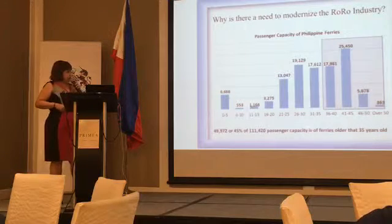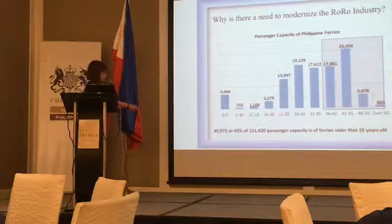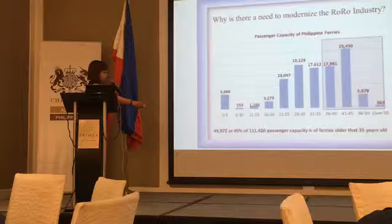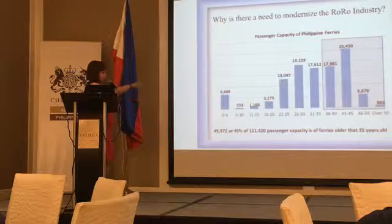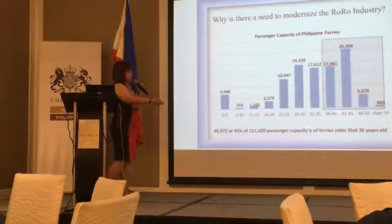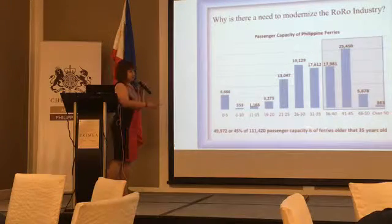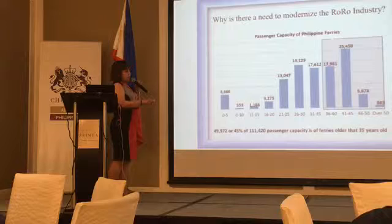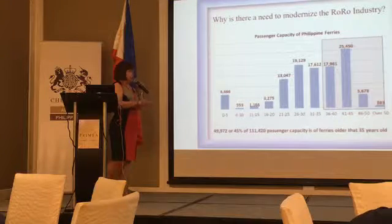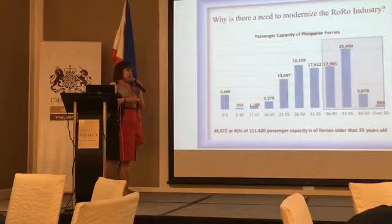So here is another graph. Here you see RoRos age 0 to 5, and then at the end is the RoRos over 50 years old, which Romel also discussed earlier. The graph here is the passenger capacity. So if you will see, the vessels with the largest passenger capacity are the older ones. From 36 years old up to 50 years old, they're the vessels with the largest capacity. This is relevant because if you have a RoRo with a large capacity, it means that you're plying the routes where there are a lot of passengers.